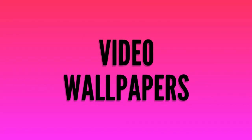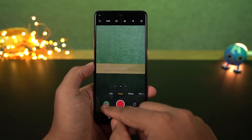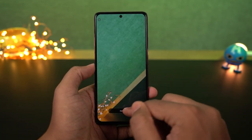Next, we have video wallpapers. Now, using this feature, you can set up a video as your lock screen wallpaper or a home screen wallpaper. Here's a quick preview.